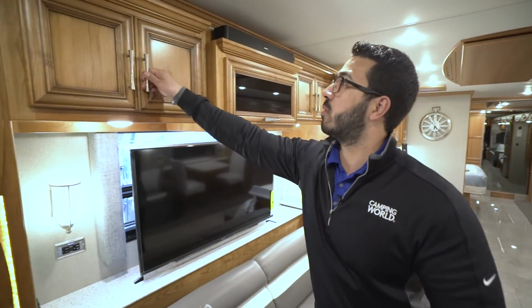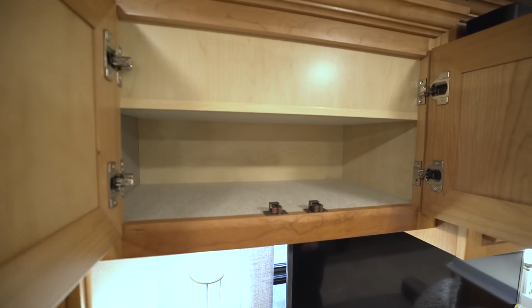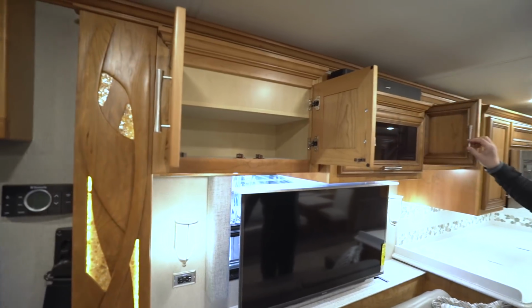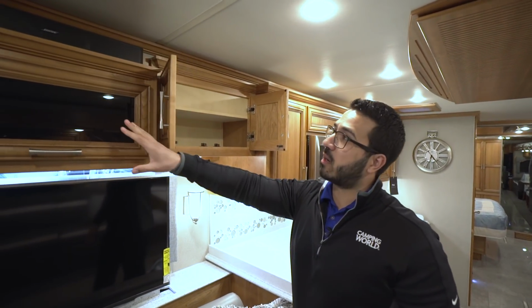Storage up top here, we'll open this up so you can take a look. You'll see it is carpeted, that way your items aren't sliding around as you're going down the road. You have the same storage right over here. And then if you take a look at the center, it's a little different.